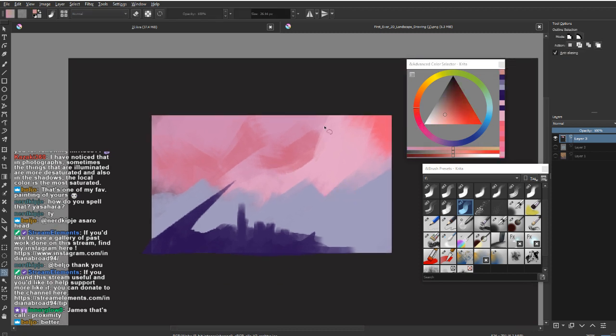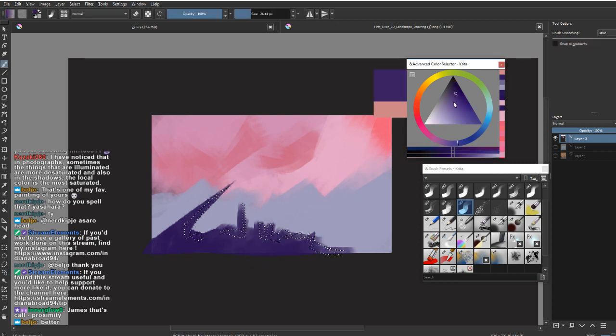So let's say the light is coming from that side, right? So therefore these planes on my objects over here, all these planes over here are gonna go more towards that red. So these planes over here are gonna go lighter and more towards the redness of my source, like this.